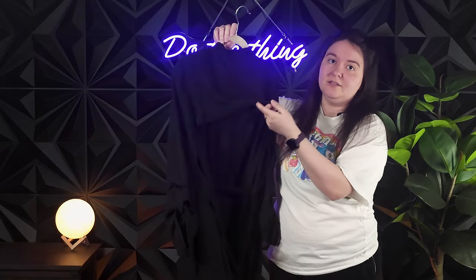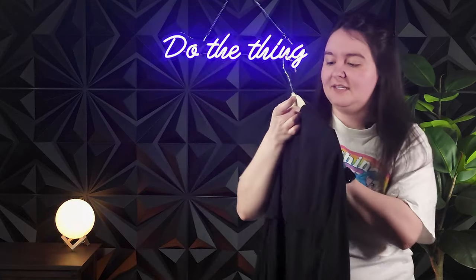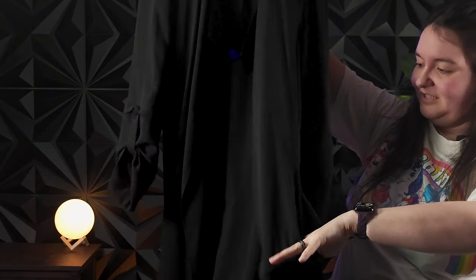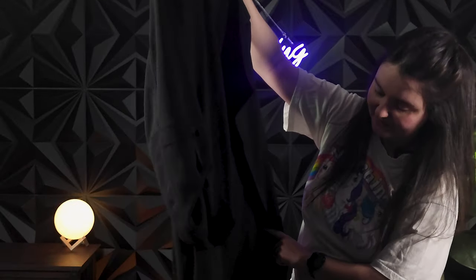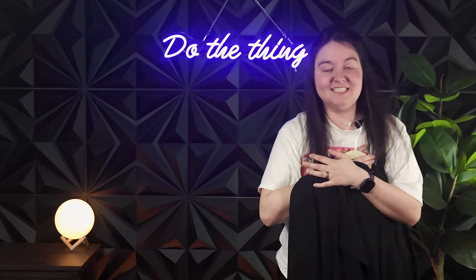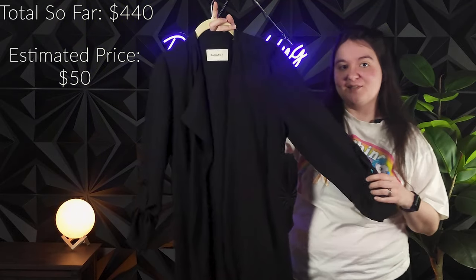It's Babaton, which makes it awesome. I'm sure this was like 180 bucks. It's in a size small. It has pockets. Oh, this is fantastic. I'm so loving this. I don't know what we can get for this bad boy. I don't want to overcount it. So I'm going to say I want to count this as 50 bucks.